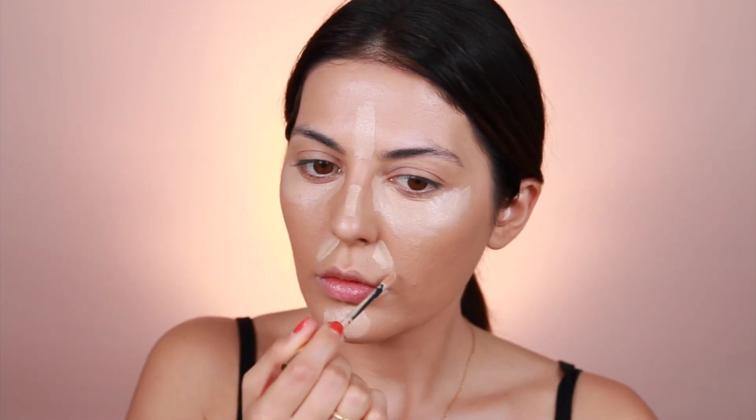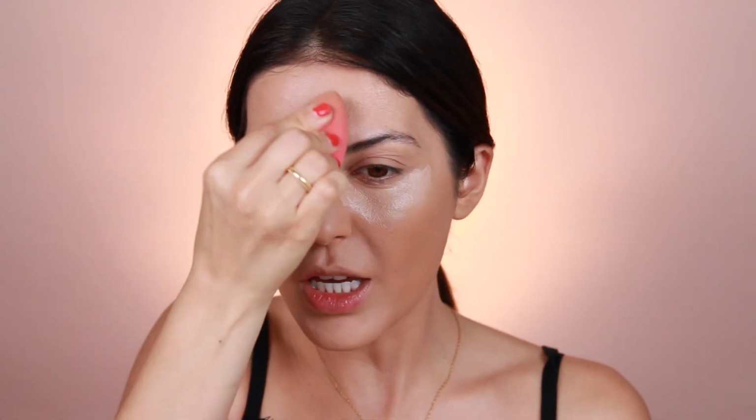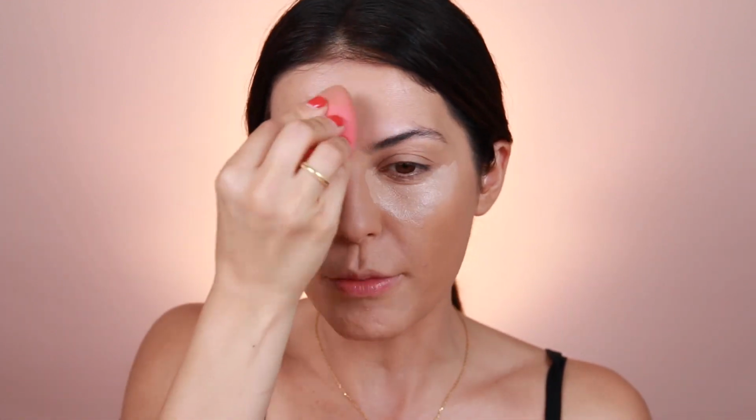The consistency to me feels like something in between the Tarte Shape Tape and the NARS Radiant Creamy Concealer. It's almost like the two had a baby and this was born. It's definitely something in the middle because I feel like the NARS Radiant Creamy is good, but it's lightweight and it doesn't provide as much coverage, for example, as the Shape Tape, but then the Shape Tape could be a bit drying. And so I feel like this is a really good in between. It's not too light and it's not too heavy. It's just that perfect balance in the middle.